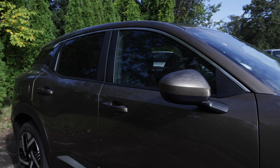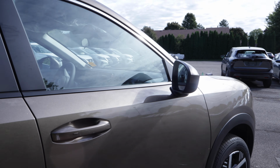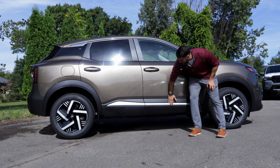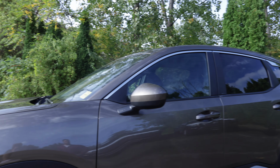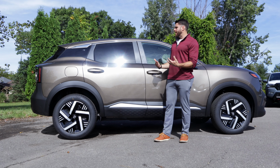And then as we move along here, we see our body colored handles and mirror caps, nice chrome accent through the window, and they kind of grayed out this rear door sill. There's a lot of little kind of features that Nissan's added here. I like this diamond here in the plastic, which kind of gives it a more higher end look.